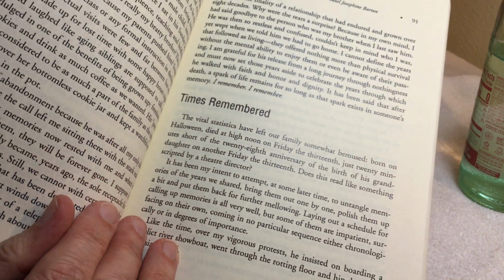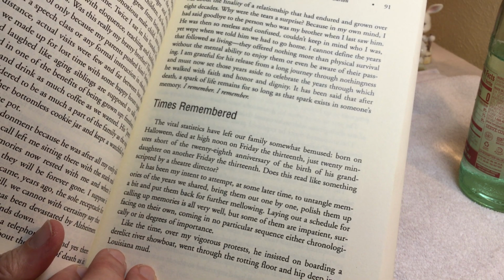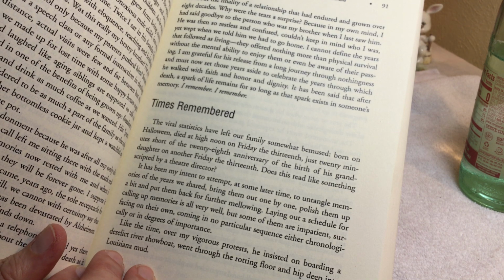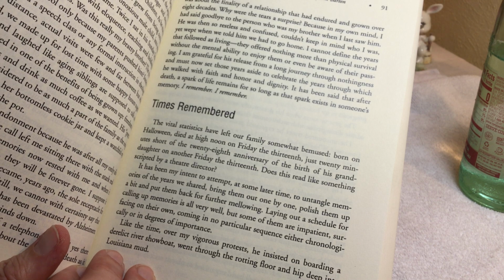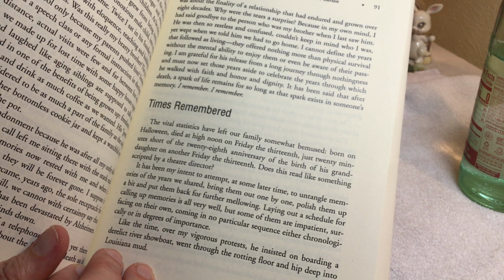Times remembered. The vital statistics have left our family somewhat bemused. Born on Halloween, died at high noon on Friday the 13th, just 20 minutes short of the 28th anniversary of the birth of his granddaughter on another Friday the 13th. Does this read like something scripted by a theater director?